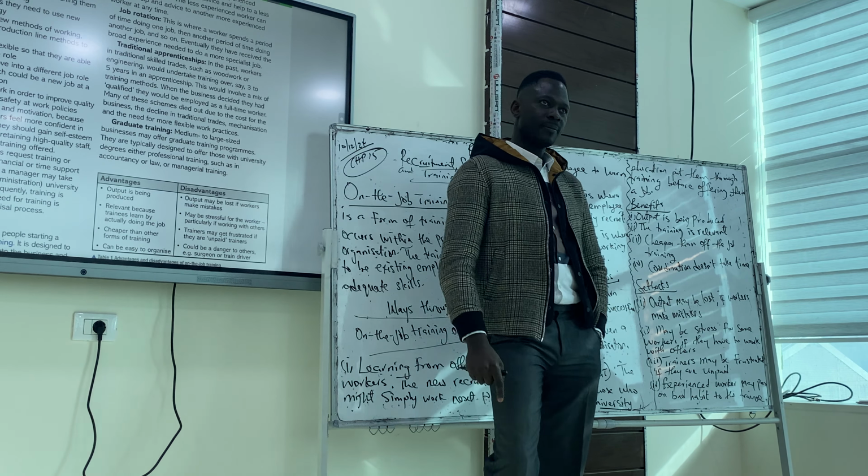The third one, trainers may be frustrated if they are unpaid. You know, we said it's cheap, right? Yes or no? Yes. So because it's cheap, it might mean that your employers will not pay you for training that employee because they might consider it as part of your daily work. It's still within the work environment. It's still within the working hours. So we don't have to pay.